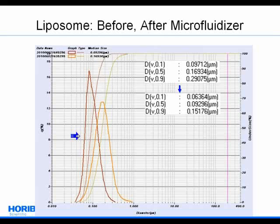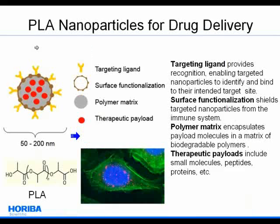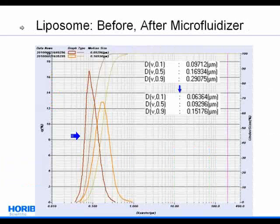Hi, Mark. We have one question about that last slide. So the microfluidics data, was that one passage or a number of passages? This was a single pass. Single pass. Okay, thank you.